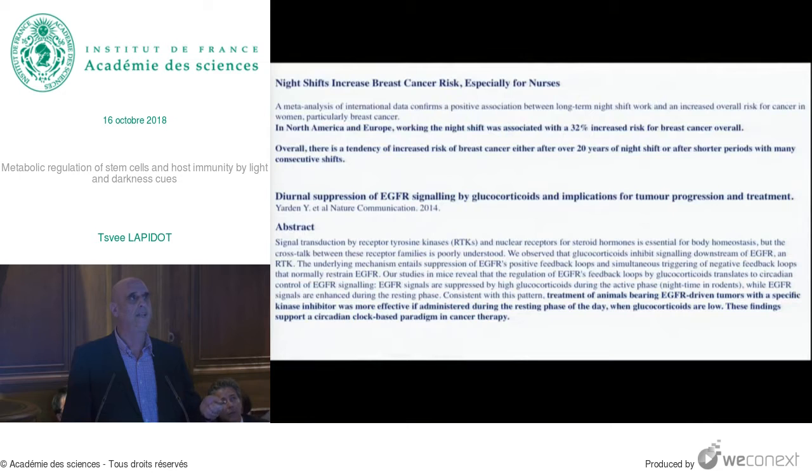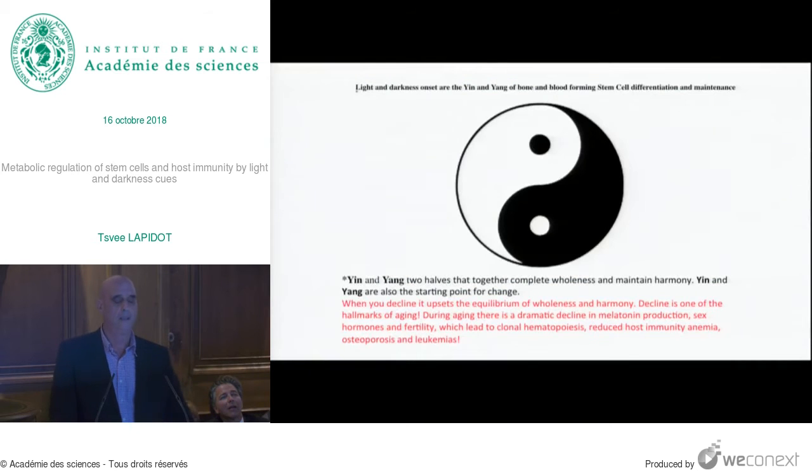And in this study where they treated a model of breast cancer in mice, they found that the treatment with chemotherapy was more effective if it was administered during the resting phase of the day when glucocorticoid levels are low, and that gave better results than treatment when there was peak steroid activity in the afternoon. So to summarize this talk, we think that day and night, light and darkness onset, are like the Oriental Chinese yin and yang of the bone and blood-forming stem cells for their function and maintenance.